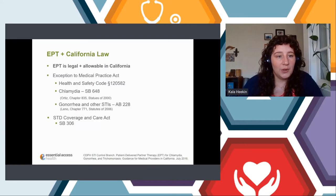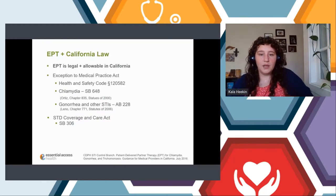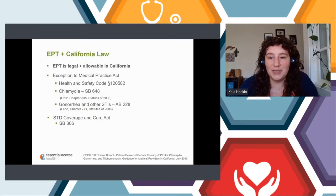So a little bit about EPT in California law. One of the most common questions we get is, is EPT legal in California? EPT is legal in California, and California law has explicitly allowed for EPT for chlamydia since 2001, and the law was expanded to allow for EPT for gonorrhea and other STIs in 2007. The current law allows for physicians to prescribe, and nurse practitioners, physician assistants, and certified nurse midwives to dispense, furnish, or otherwise provide antibiotic therapy to sex partners of individuals infected with chlamydia or gonorrhea, even if they've not been able to perform an exam of the patient's partner.